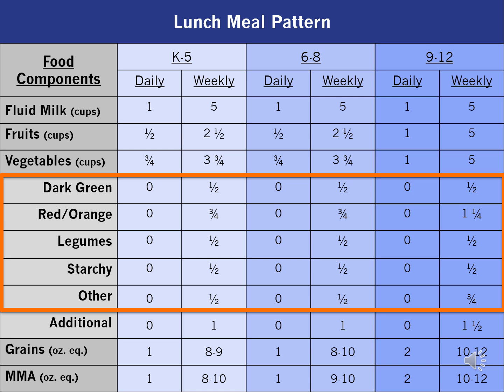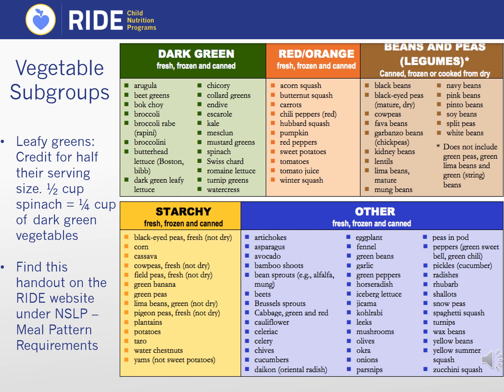So when we take a look at the vegetable subgroups mentioned earlier, there is no daily requirement for the amount of each of these vegetable subgroups that need to be offered daily. However, there are weekly requirements for each. This vegetable subgroup table includes several examples of the different vegetables in each subgroup if you need some ideas for menu planning. This is definitely worth having as a reference, especially because some items may not credit in the subgroup you'd expect them to. For example, green string beans are considered part of the other group, not dark green.